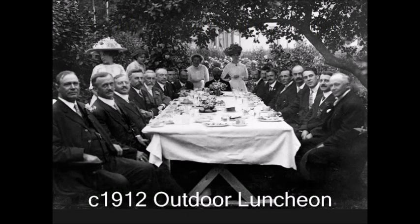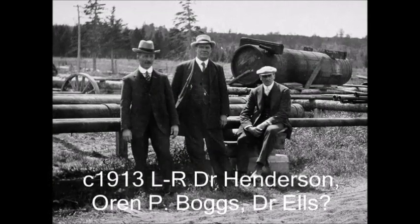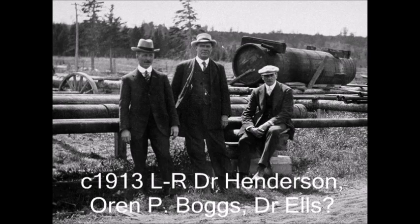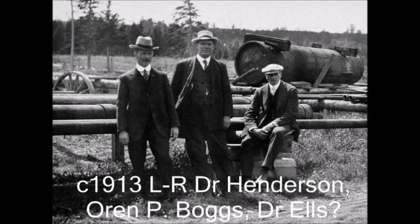This luncheon photo could be a follow-up on the auto trip to Stony Creek. The two men on the left are Orrin Boggs and Dr. Henderson. This picture of Dr. Henderson and field manager Orrin Boggs was taken somewhere on the field after 1911.